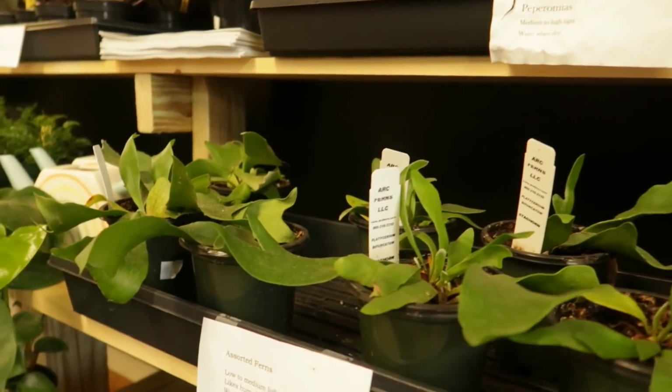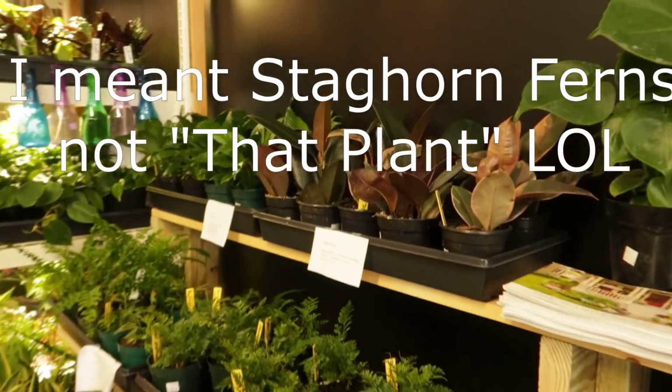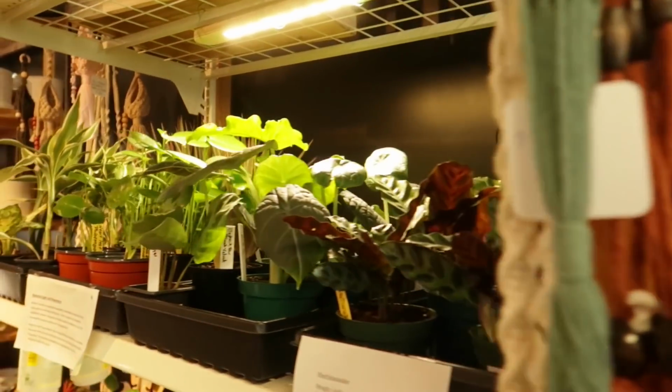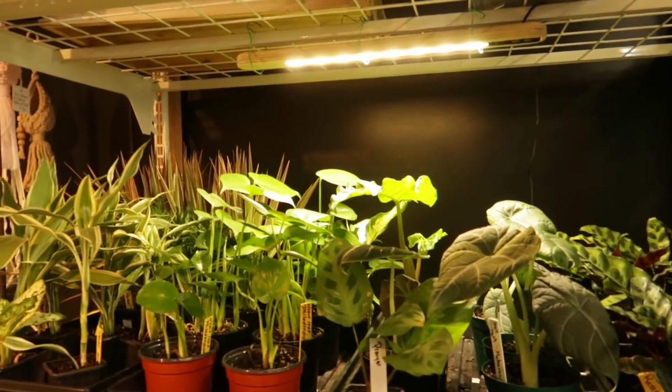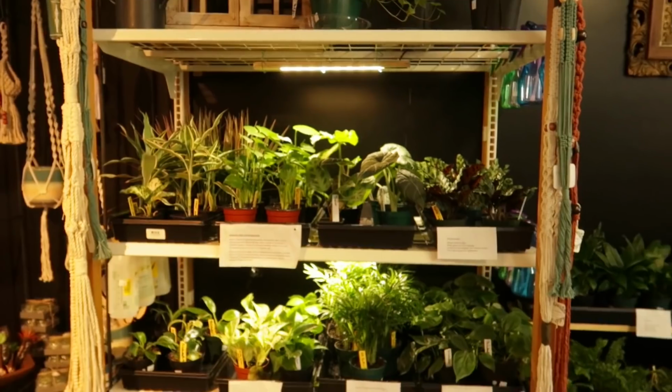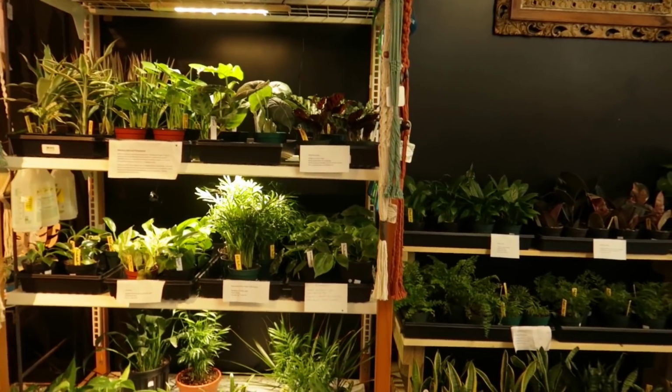Oh, that's a nice size to start. That plant, let's see. So just a fun little browse around. Now I bought a bunch of succulents the other day, so I'm not going to be buying any houseplants today. I'm going to be good. But this is a good place to come, and I probably will come back and get houseplants.